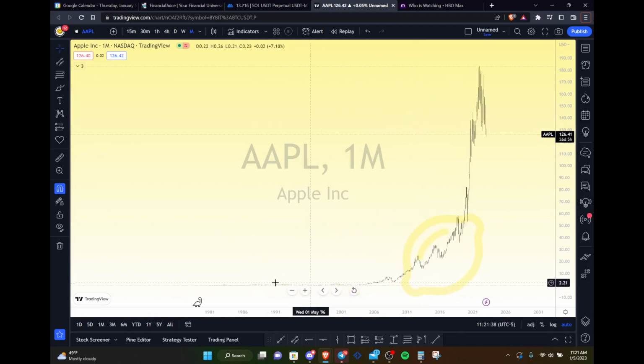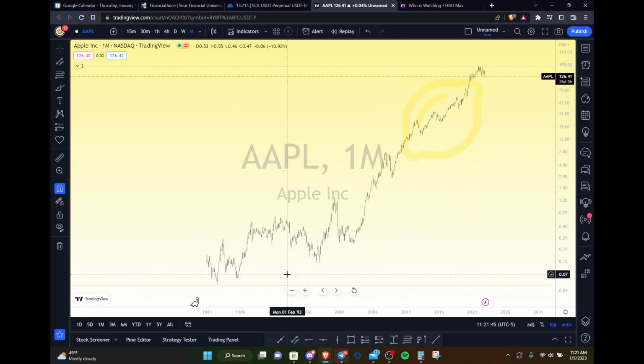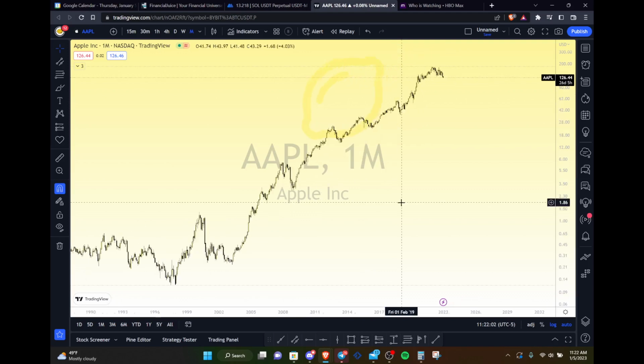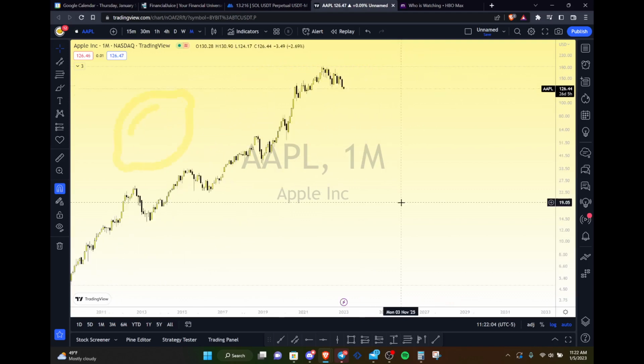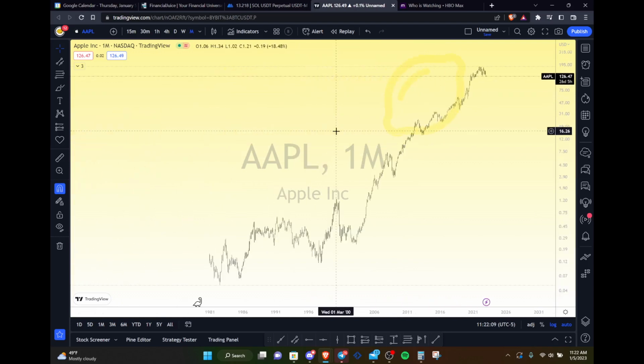So for Apple, it has a huge history. So let's actually just go back and make this a log chart, just so we can see the history of what's been happening here back in the 90s and such. But as you can see, after 2001 going into 2003, 2004, we started this massive uptrend for Apple, and it has barely looked back since. Apple's been one of the most successful bullish companies ever, but now we're seeing a pretty big change starting to occur.